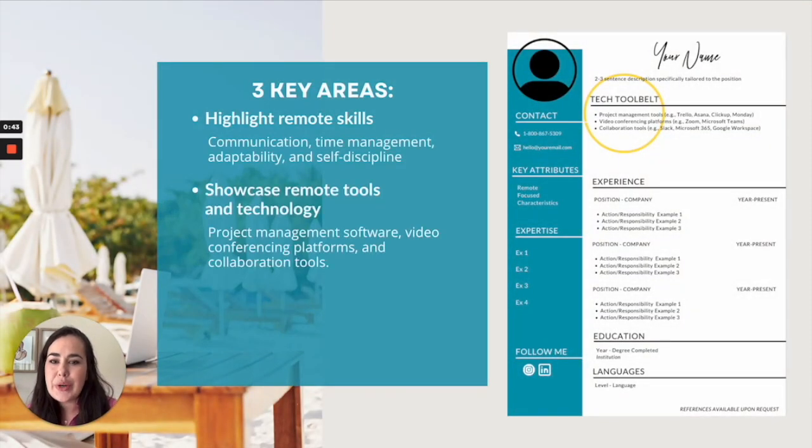Second up, we're going to showcase remote tools and technology. So if you already have experience or knowledge of working with different project management platforms online, video conferencing tools like Zoom, collaboration tools like Slack, or different ways to communicate online, this would be a great way to just headline it right here so that a future employer could see that these are software and tech tools that you already have experience with. And if you don't have experience with them yet, that's okay. You can start to get to know these tools on your own and then add them to your resume as you get the experience in.